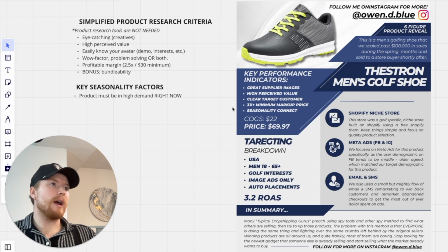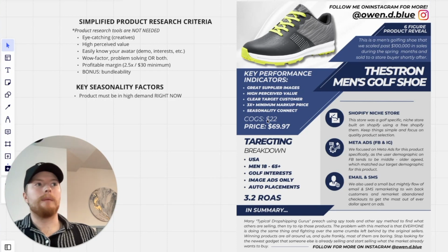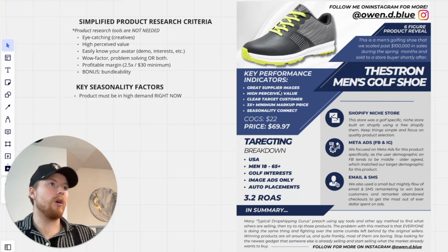It had a 3x plus minimum markup price, and I'll go over what our cost of goods sold were and then what we priced it at, and this is what it was here. We were getting these for about $22 shipped, and we were selling it for around $69.97 plus shipping, and getting a healthy margin on a product like this.